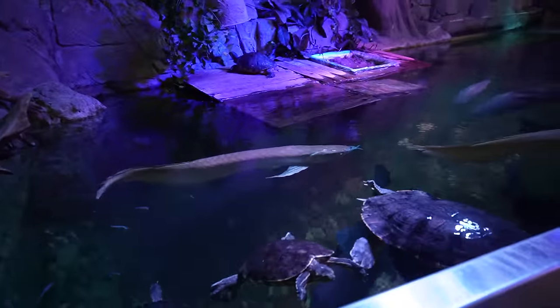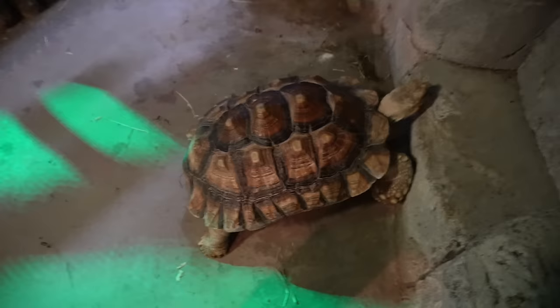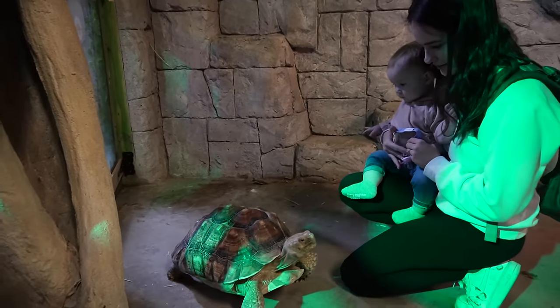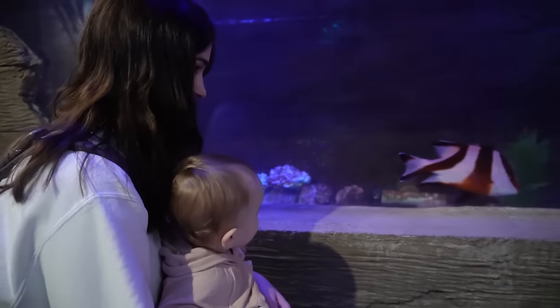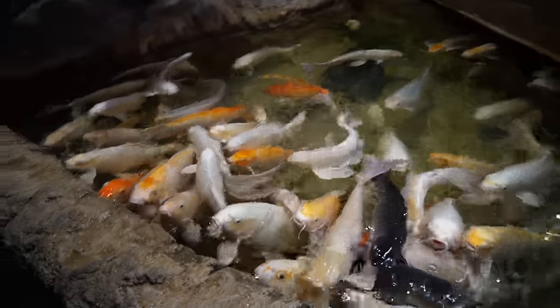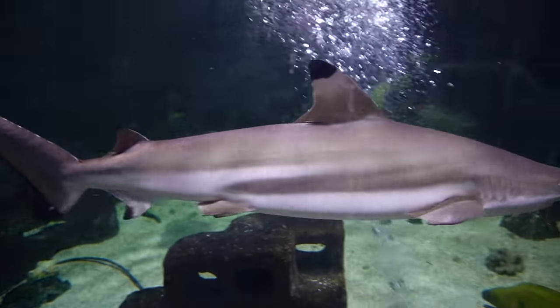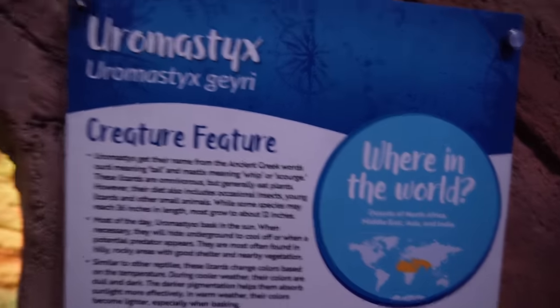See, look over there. That is a big catfish. Like, huge. We got a tortoise. He just got some lettuce. Look at him. Whoa. Yeah. You watching all the birds? She's just mesmerized. You got a little lizard. That's important to notice. Not extinct. That's good to know.